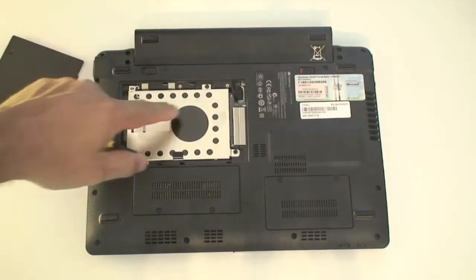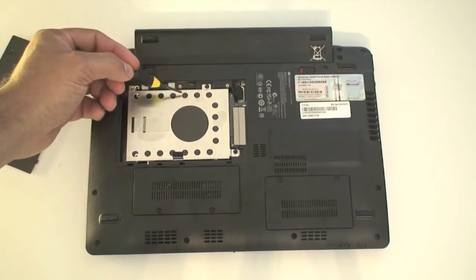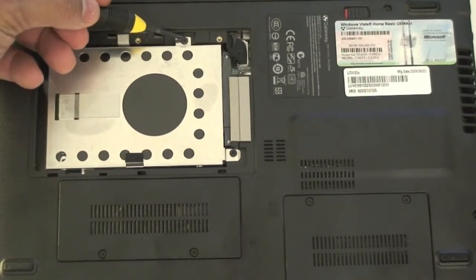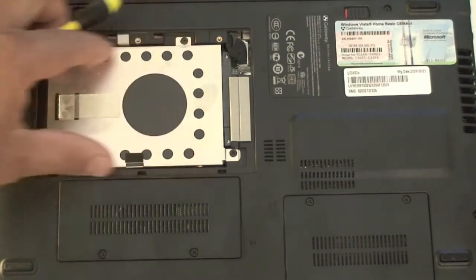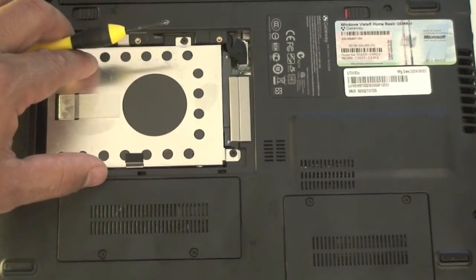It's a SATA drive, 250 gig SATA drive. It has two screws here if you ever wanted to upgrade or change it. It's really easy. You have two screws right here. You have one right here, and you also have one on this side here. So you remove those two, and now you can just slide this over, take the drive out of here, and slide in a new one that you want to put in.